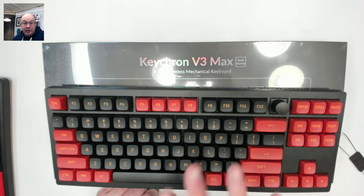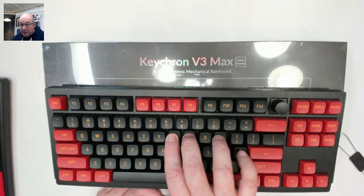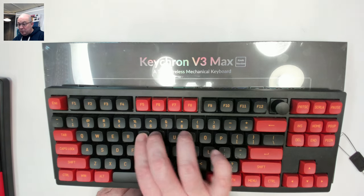At some point in the future, I do plan to take the file, modify it, do a 3D print, and flip it out and see how much difference we can add, despite this being a tray mount, so there's no flex whatsoever.